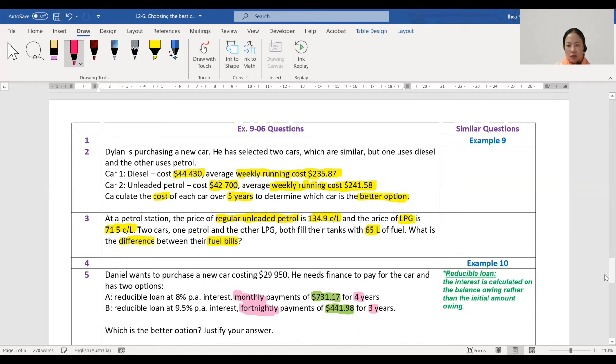Question 2, Olivia, how would you set your solution out just from this question? I would figure out how I would get the answer. For car 1, I would times the weekly running cost by 52. And then I'd add on 44,430. Yep, so you will turn the weekly running cost into the yearly running cost. Yeah. And then you add the car price. Yeah. Okay, good. Then I'd do the same with the second car and figure out which one's better.